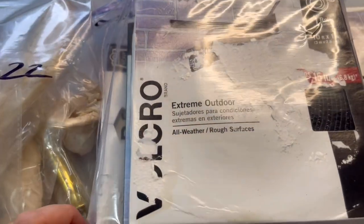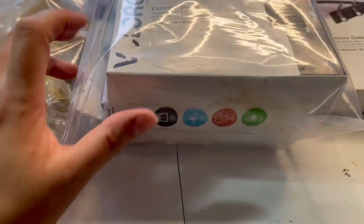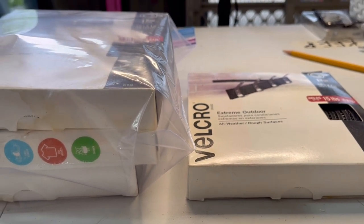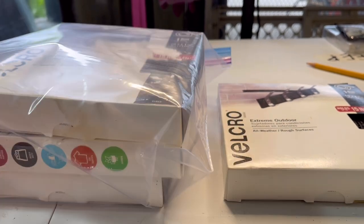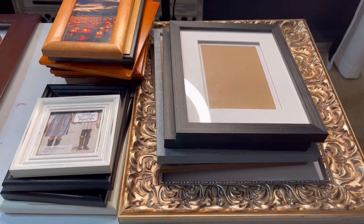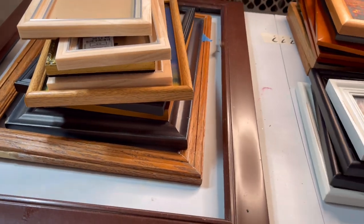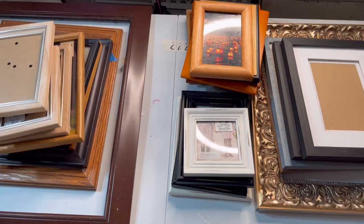I thought of something I might use this Velcro for, so I'm gonna hold on to it for now. I've got three boxes, and this one I'll give to the art teacher. Honestly, I was gonna keep all four, but the fourth one didn't fit in this bag, so I figured that's a sign that I kind of let it go. These are the frames that I'm keeping. I am reducing this much. Doesn't seem like a lot, but the fact that I'm letting go of any is fantastic.